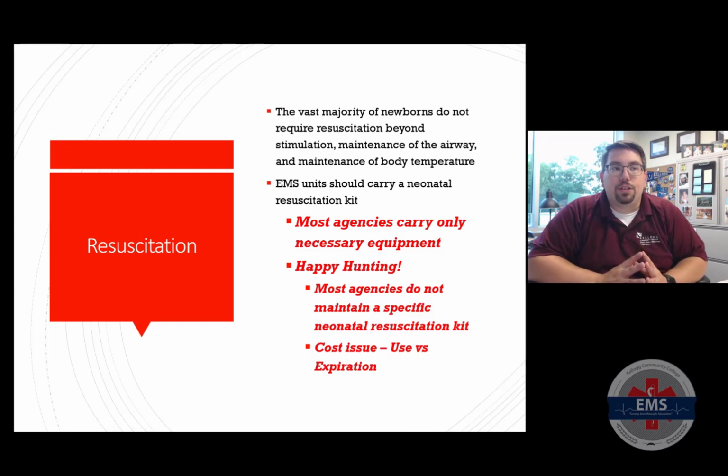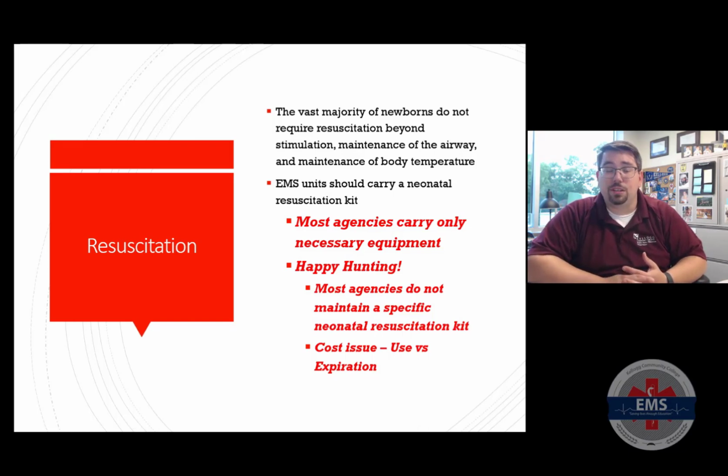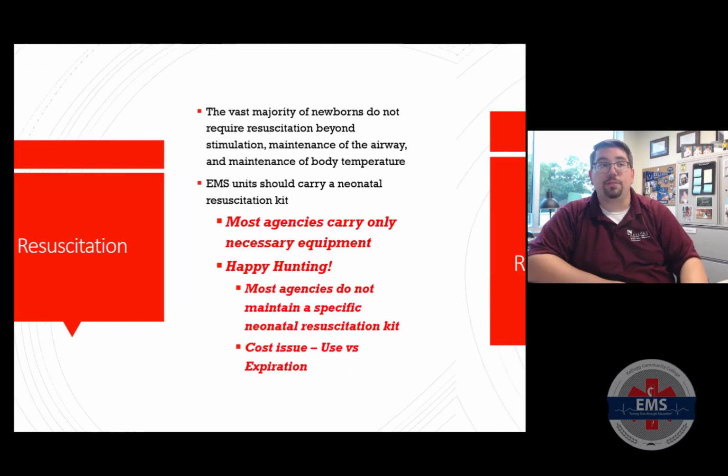We know that EMS units should carry a neonatal resuscitation kit, but most only carry what's required. It's not required by the state of Michigan for you to have a neonatal resuscitation kit. Services that hold that gold standard typically will, others do not. So you may have to do a lot of hunting for equipment that you need to use based on the size of that child. Most agencies do not maintain specific neonatal kits. It's either a cost issue or some type of use versus expiration date. But the importance of recognizing the need for the right equipment before you get into that circumstance is huge. So be prepared when you start your shift.